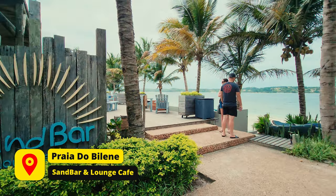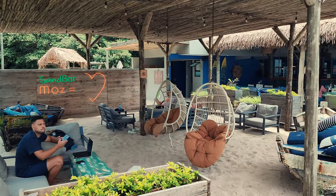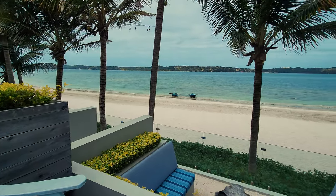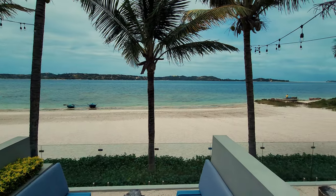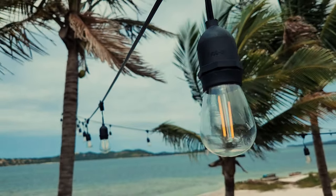Welcome in Bilene. Bar number one. SandBar was the first stop on our list. They have a wide variety of food and drink options and they really have some of the best views, from the white sandy beaches to blue waters, and you can even see the lagoon mouth from here.